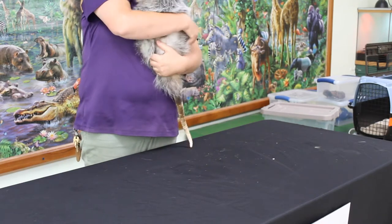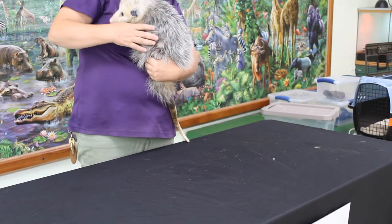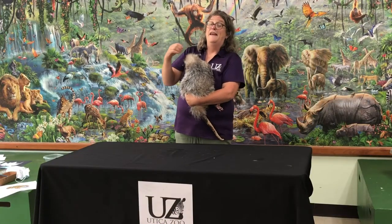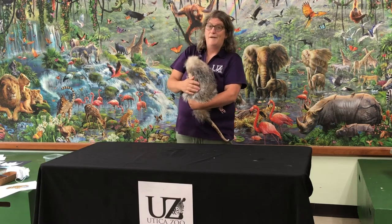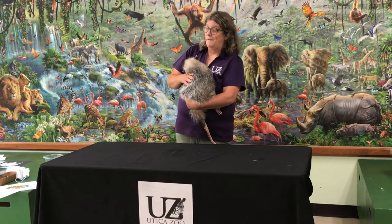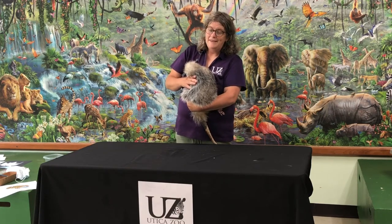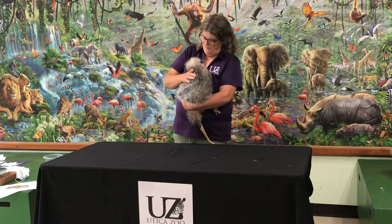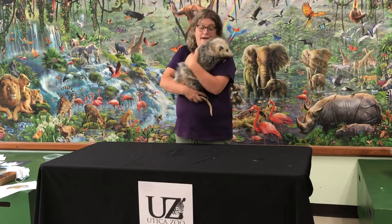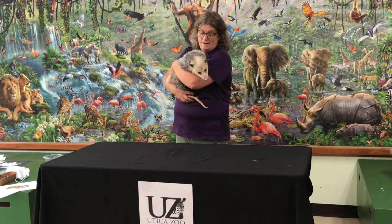Now, Daisy here is shy, so I'm not going to show you her pouch. But when the babies are born, they're about the size of your fingernail, and they climb up and go inside the pouch, and they can have as many as 20 babies. They'll stay inside the pouch until they're old enough to come out, and they'll still stay with the mom for a little bit on her back, and then when they get ready, about 6 months of age, they're out on their own.